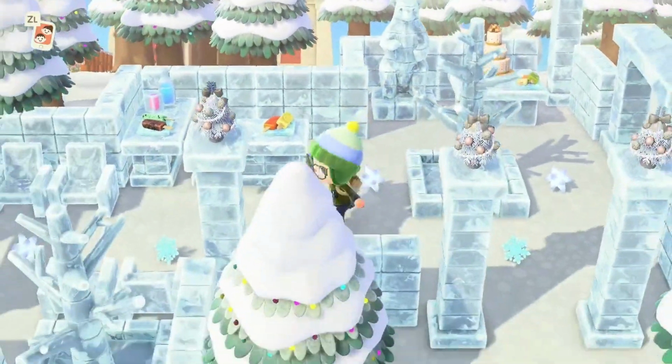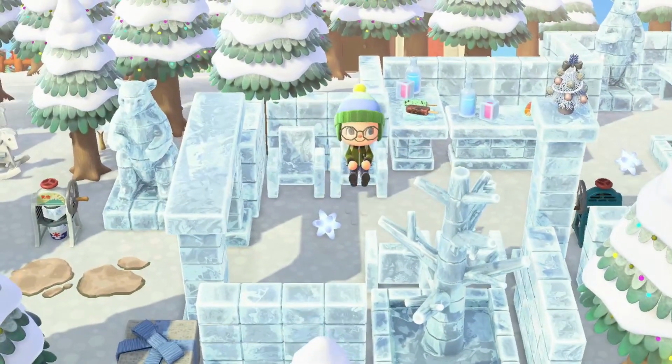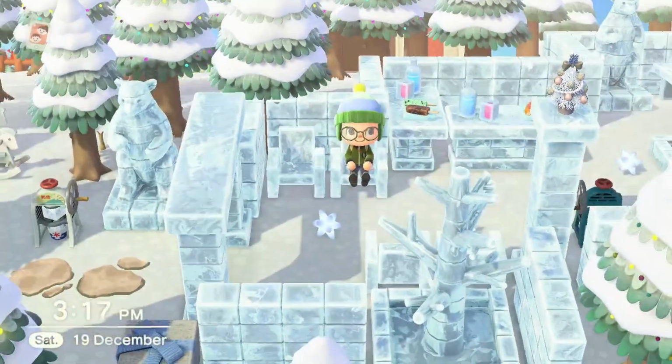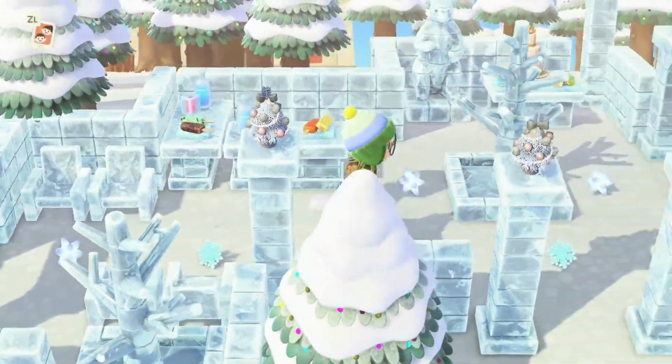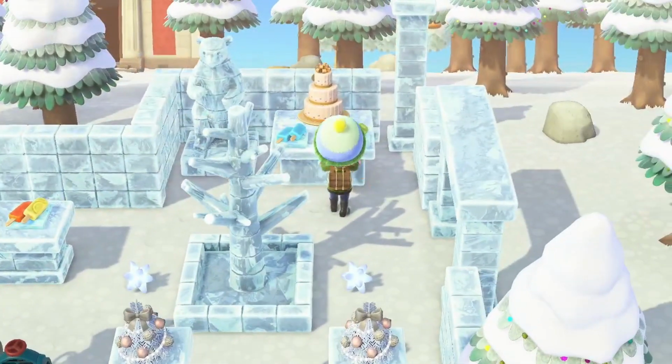You can definitely get some delicious frozen treats over here. You can sit down and just enjoy some chilling time, or you can just walk around here. There is some shaved ice over here. There is some cake over there.